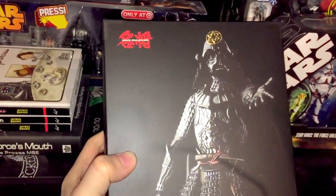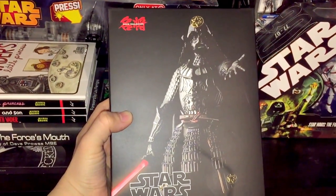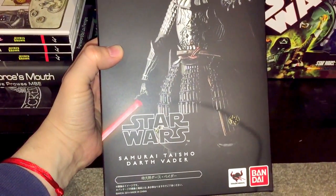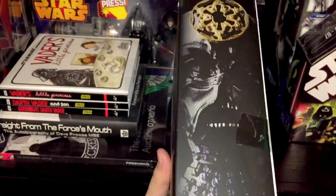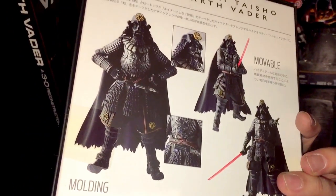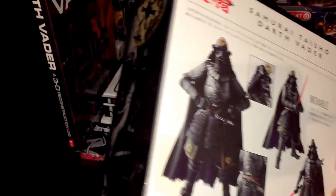Darth Vader, you know, is said to have been inspired, or at least the design inspired by samurai. And so Bandai just recently, this is new, like they just released this, the Samurai Taisho Darth Vader, and if my pronunciation is really horrible, I apologize, because English is my primary language. So the figure is poseable. Movable, you've got parts and various things.